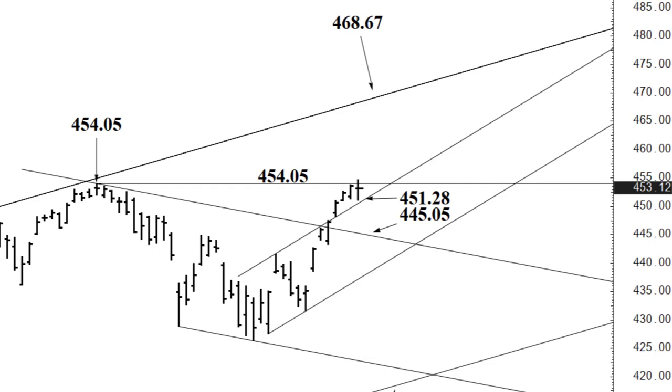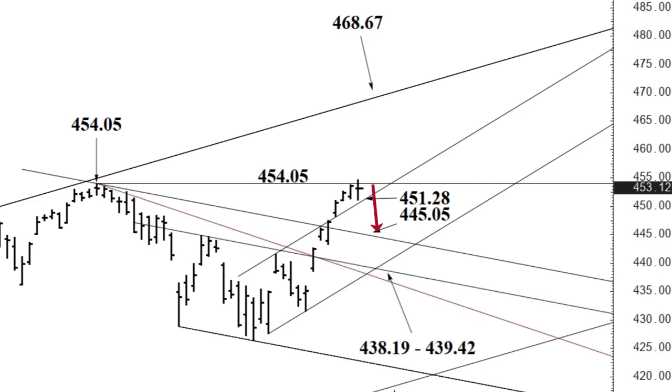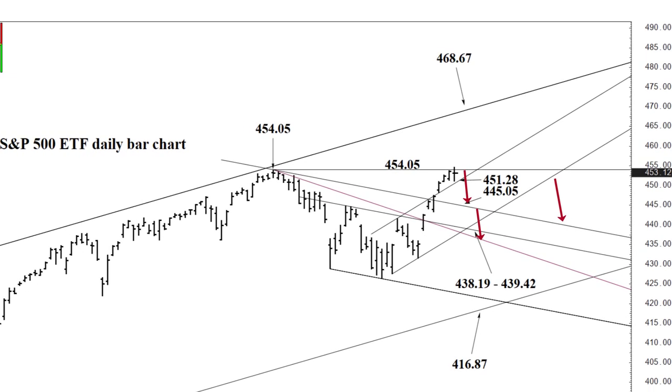And then, of course, if we break 445.05, then the upper 430s, as I mentioned, the top of this, in reach within just a few more days. That upper 430s, 438.19 to 42, still well equipped to contain selling into later November. And once tested, we can recover and push on beyond this 454.05 area within a matter of a few weeks. If we were to close below 438.19, then yeah, the 416.87 long-term support becomes a 2 to 3 week target. But we are a long way from that.